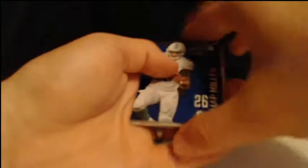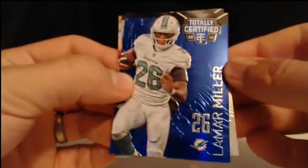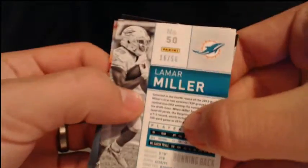A blue Lamar Miller for the Miami Dolphins. There you go, Charles C. again. 16 of 50.